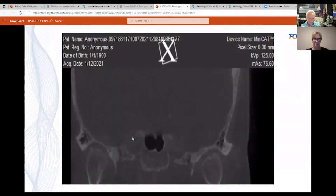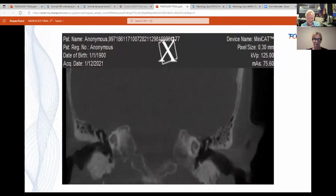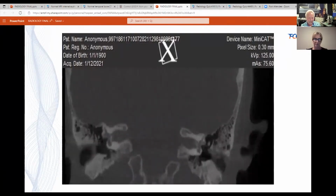Right. So anyway, here's the coronal CT scan, and you can see the cochleas here. Then as we come back, you start to see here on the right side, this is the superior canal coming up directly towards the temporal lobe. And here you see it on the left side. In most patients, there will be bone covering the superior canal and separating it. But in maybe 20, 30%, it will be absent.